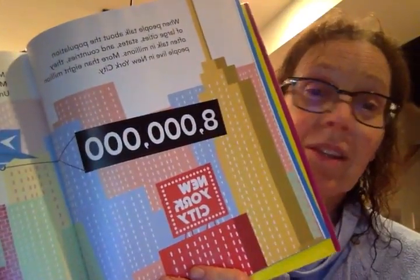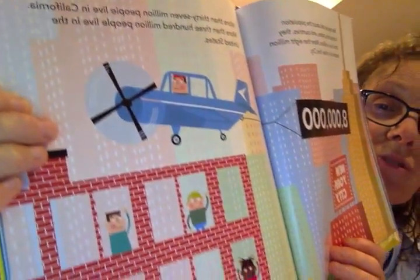How about in the whole United States? More than 300 million people live in the United States. See, these are numbers that are pretty basic, and yet a lot of adults wouldn't know that. I didn't remember how many people were in the United States, or in California, or in New York City. 8, 37, and 300 million.